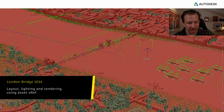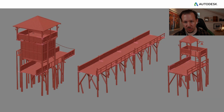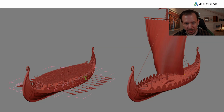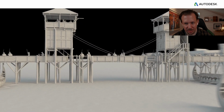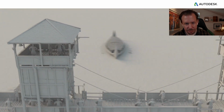And starting with the layout scene of the London Bridge. Its assets are modeled based on the distance. So the bridge and the boats have a much higher poly count than the background buildings. And all these are referenced into the main render scene using SIGGRAPH. And you can see most of the action is in the middle of the bridge, so I focused mainly on that, as this was the place with the highest poly count and most details.